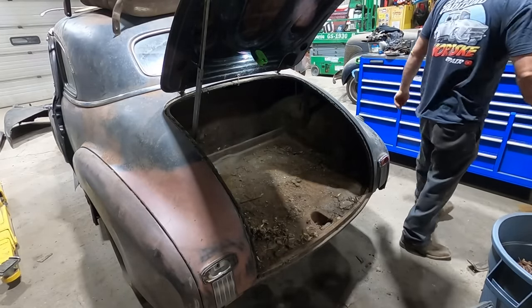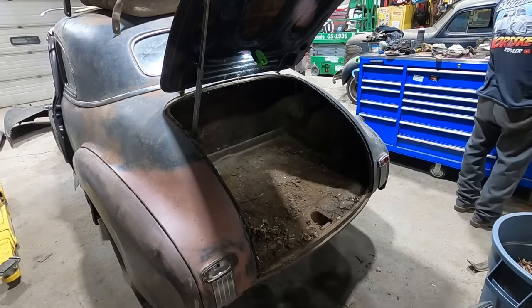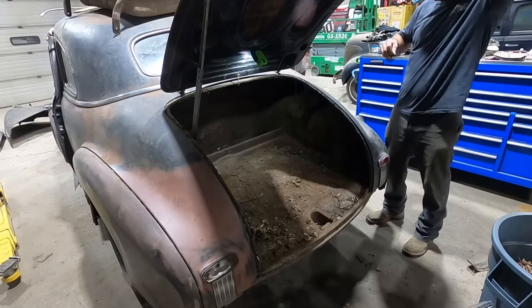This little light of mine, I'm gonna put some earplugs in. What are these used guys? That'll be fine.